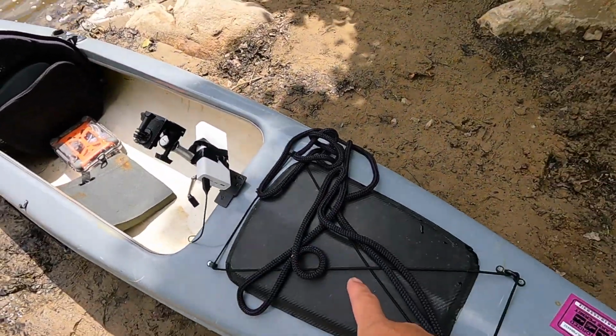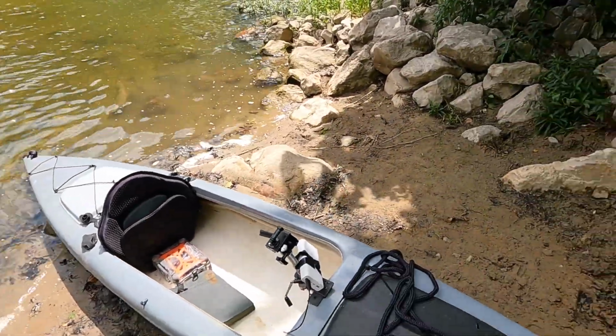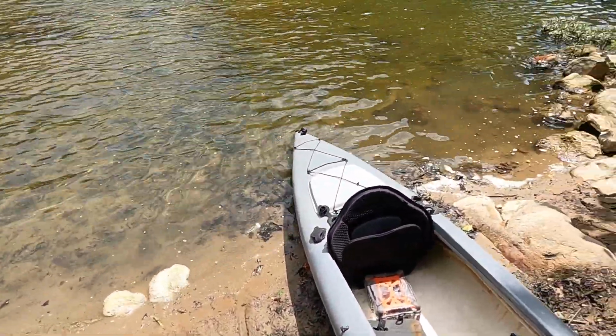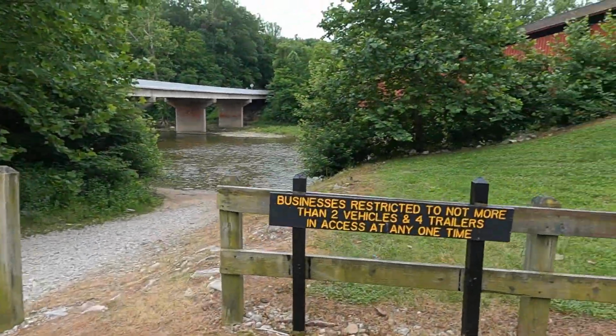Everything else, I made these nice doors a couple years ago. They're not going nowhere. So yeah, as long as my GoPro and my battery didn't get fried, then I'm not out of anything other than some pride. All right, so this is where we're gonna pull out.